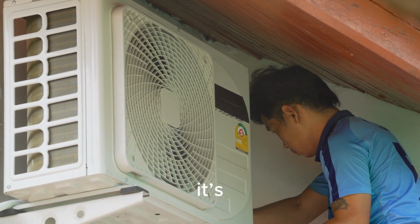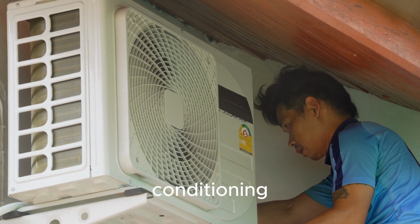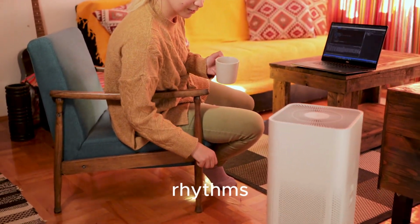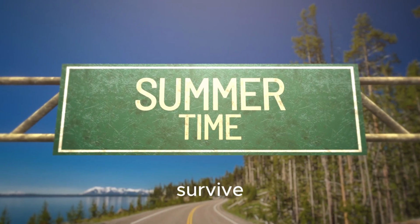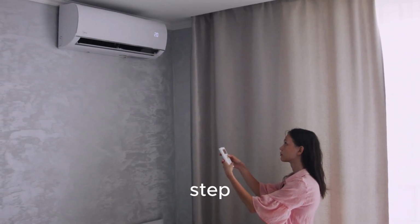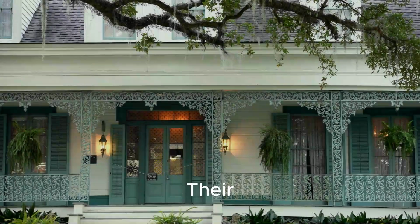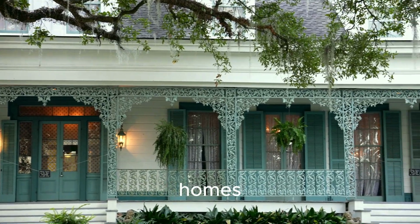Looking back, it's impossible not to admire the resilience and ingenuity of people before air conditioning. They adapted their homes to breathe, adjusted their clothing to stay bearable, slowed their daily rhythms, and harnessed natural elements like wind, shade, and ice to survive the dog days of summer. So the next time you flip on your AC or step into a cool, air-conditioned room, take a moment to remember the people who endured summers without it. Their creativity kept them going, and their designs still influence how we build homes today.